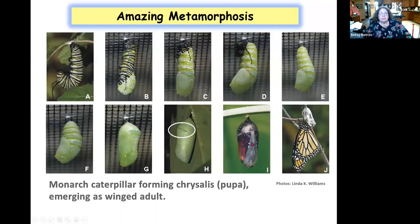Okay, so butterflies, the amazing metamorphosis, to think you're going from this little strange looking worm to these beautiful butterflies, how that's done, you can't not be amazed by it or enthralled by it. This is a series of pictures taken by my friend Linda Williams.